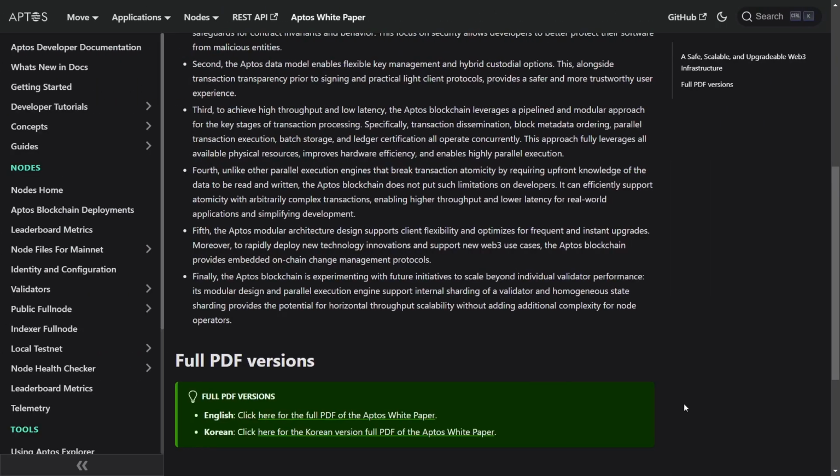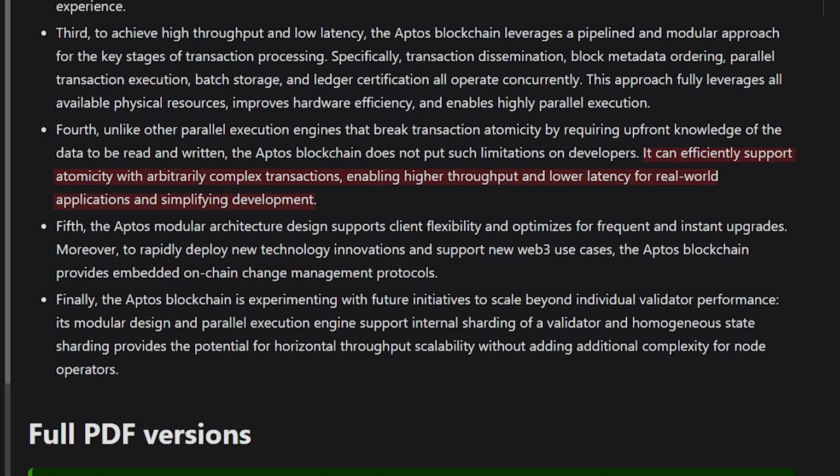Now, the next point I'm about to make is extremely important, as it solves an issue that Solana wasn't able to solve. A lot of the time Solana did go down, it was due to a bunch of complex transactions trying to happen. Solana can very easily handle, for example, you paying one person, but when it involves smart contracts and a ton of little moving parts, etc., Solana is just pretty bad at that. But Aptos aims to fix that, as it can efficiently support autonomously with arbitrarily complex transactions, enabling higher throughput and lower latency for real-world applications, and also simplifying development. So hopefully Aptos will not go down like Solana has.